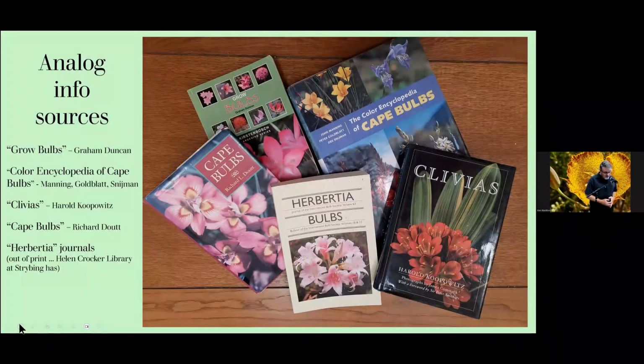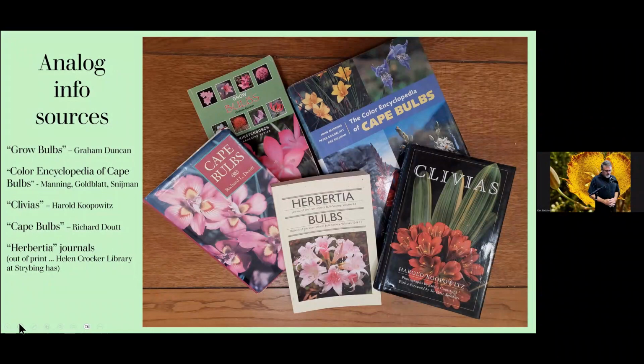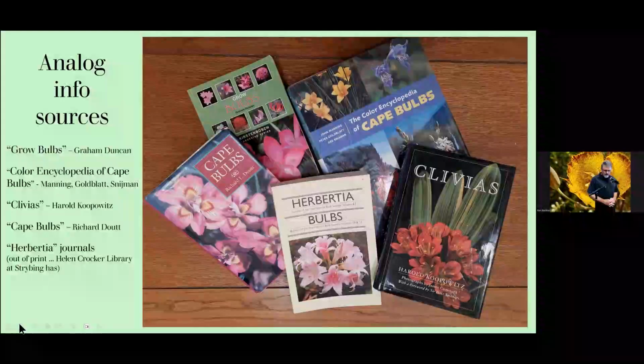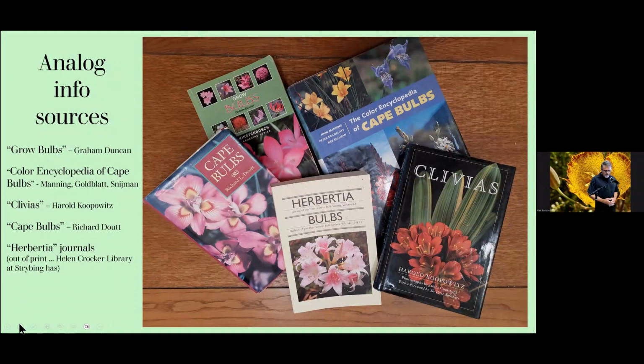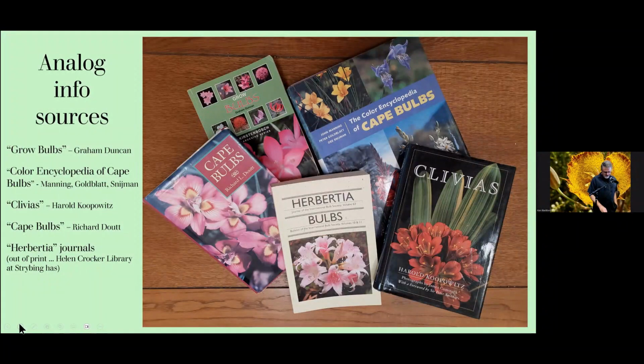Information sources. There's a couple of books out there. Cape Bulbs, by Richard Doutt, was one of the first books that I got interested in, and it opened me up to all the other species. It's good. Richard Doutt has passed away. He used to live in Santa Barbara, I believe it was, and this book came out in the 80s. Grow Bulbs is by Graham Duncan in South Africa. Color Encyclopedia of Cape Bulbs, Clivias by Harold Koopowitz. Has he talked here? No? Okay.